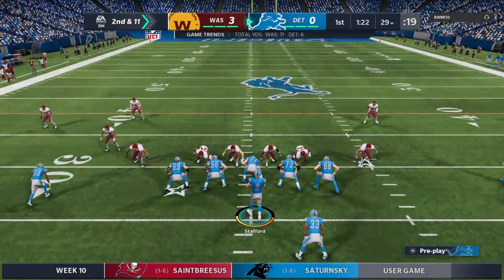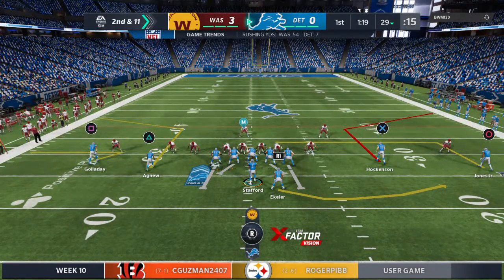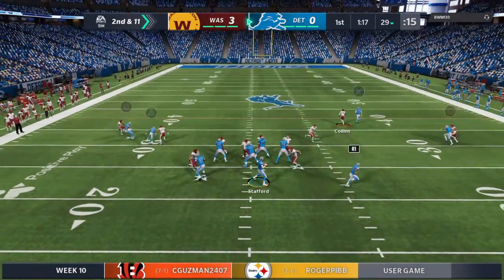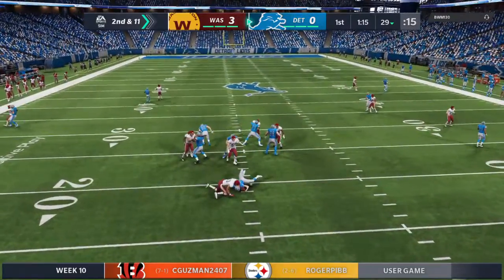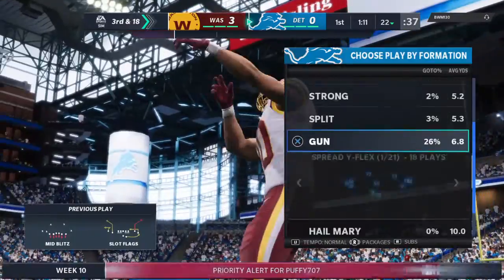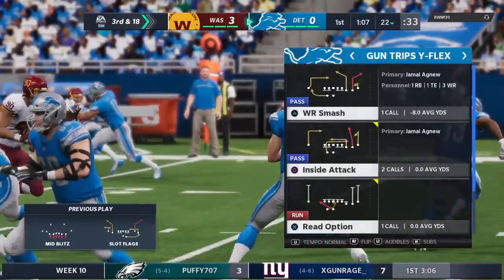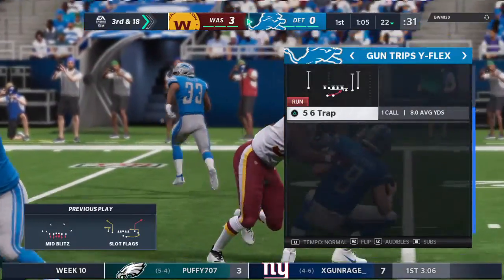After the loss to start out, here's 2nd and 11. A shotgun snap for Stafford. And the Washington pressure gets to him, and he will go down. Montez Sweat in there to drop him for his 11th sack of the year. 3rd down.